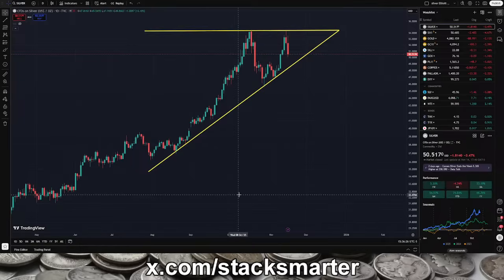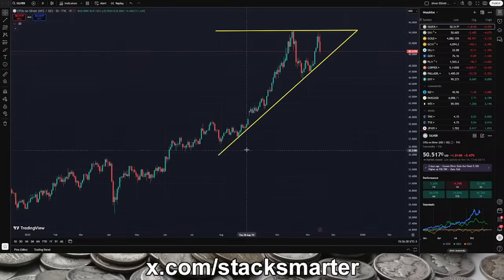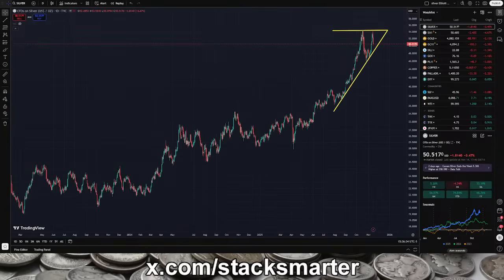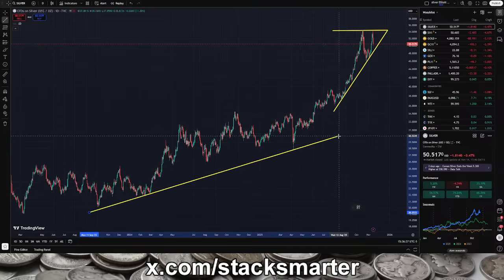I really don't see a double top forming here. It looks more to me like we're just consolidating sideways, and that's pretty normal if you look at how silver moved up. I mean, look at the slope of the advance, right? Look how steep that is.